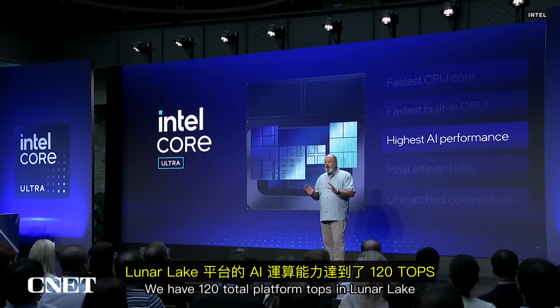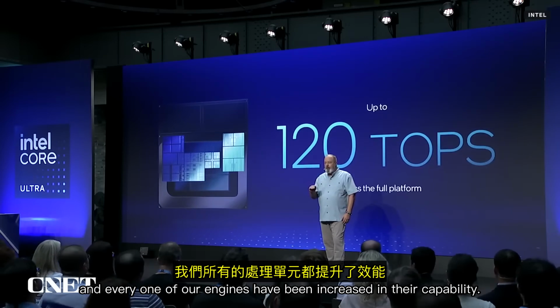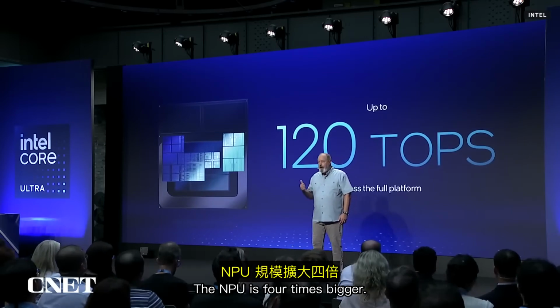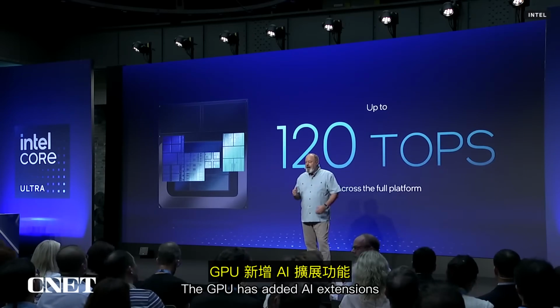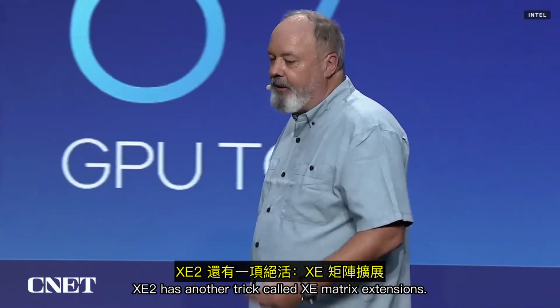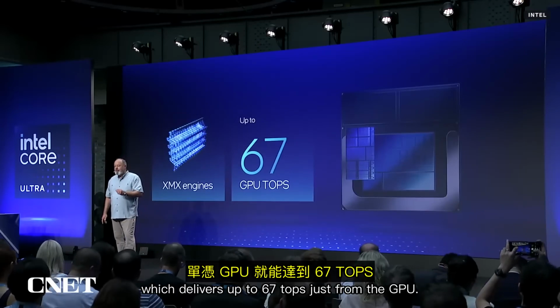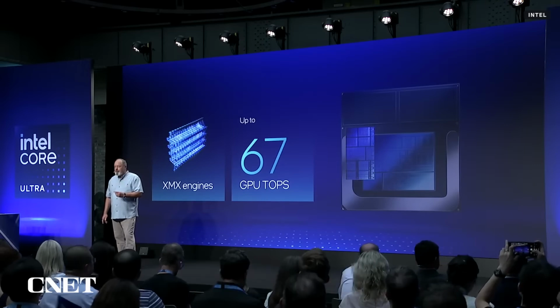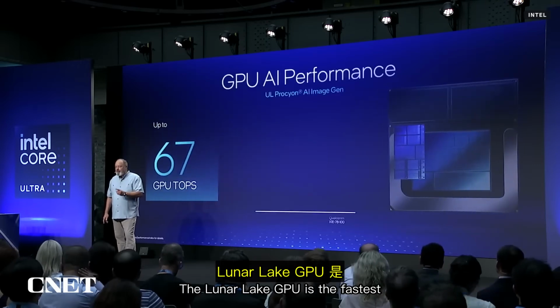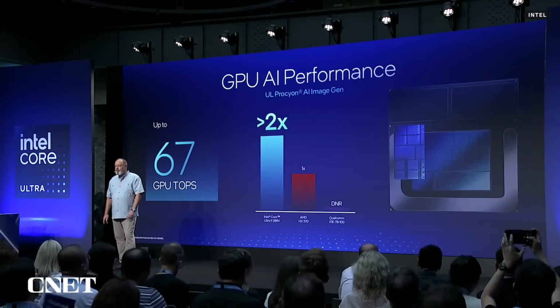We have 120 total platform TOPS in Lunar Lake, and every one of our engines has been increased in its capability. The NPU is 4 times bigger. The GPU has added AI extensions, and we've doubled the AI throughput of the cores. XE2 has another trick called XE Matrix Extensions. We call it XMX, which delivers up to 67 TOPS just from the GPU. The Lunar Lake GPU is the fastest AI accelerator in a mobile processor ever.